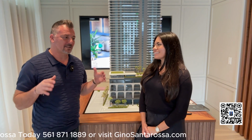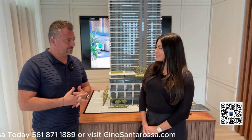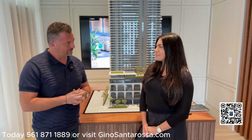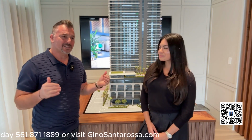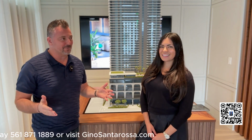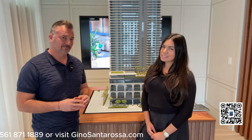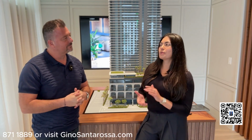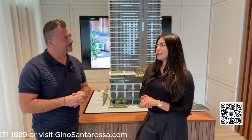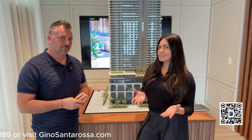So when can we expect the building to be delivered? So we're expected to break ground later on this year. Delivery date is going to be end of 2027, beginning of 2028. So approximately a 3-year timeline from now. And as of today, prices fluctuate all the time. So as of today, where are we starting at? So right now our lowest price units are starting in the low 600s, and our most expensive unit today is 1.6 million. So we are one of the most affordable projects available on the market right now that you could monetize from day one.